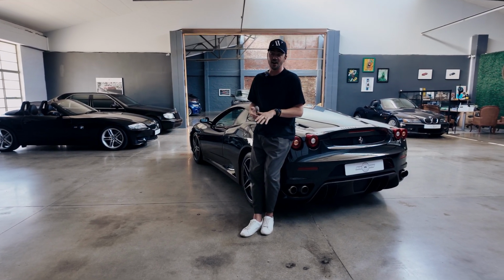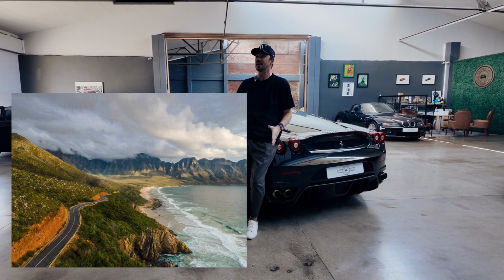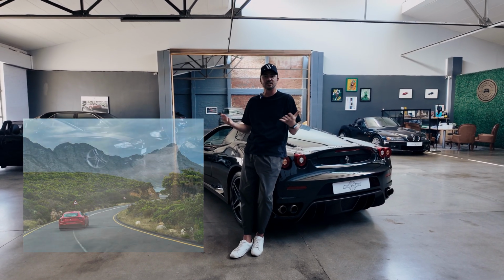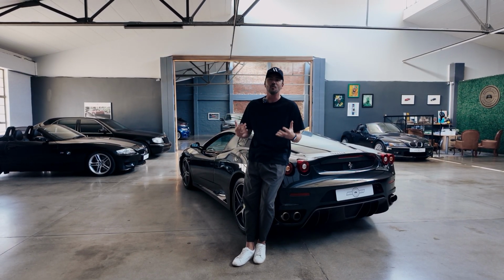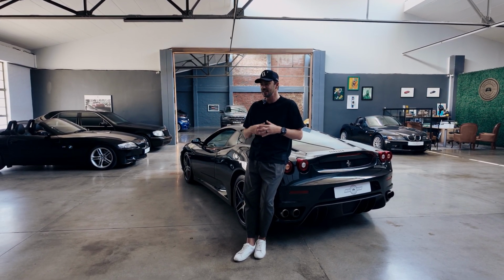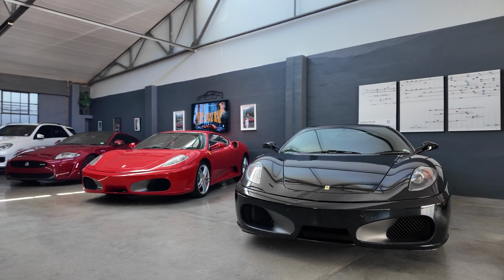So I jumped in the car early one morning, like 4:30, 5 a.m. I went to Clarence Drive and I did an amazing 4-time run up and down Clarence Drive to experience that car before I could deliver it to the client. Obviously I do this because I want to know these cars, I want to experience these cars, and after we delivered it, he's super happy and I'm super happy because I love this black F430.